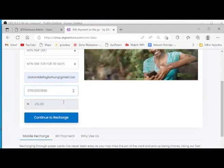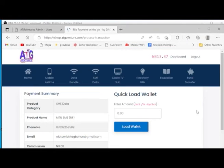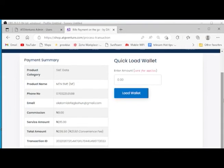Then you click on continue to take you to the initial page where you'll be able to confirm if the number you are sending data to is correct. Then, having done that, as you can see, the amount you'll be paying for 1 gig is $236.50, which is cool. Yeah, so you click on wallet payment.